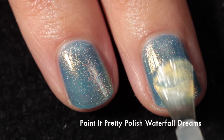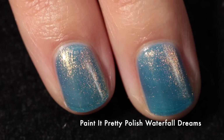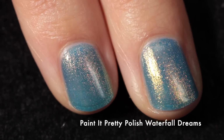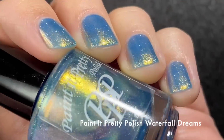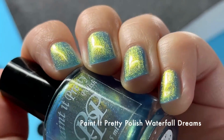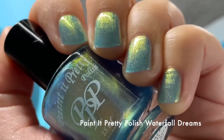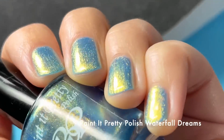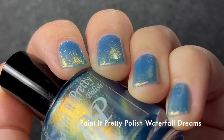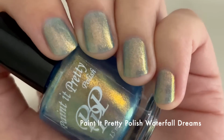This one is just a really beautiful polish. I haven't seen a lot of blues with that yellowy gold shimmer like this, and I think this one does a really great job of it. It definitely looks like water too, where it's on the sheer side, like water falling over a waterfall. And this has a super intense shift, so hopefully you're catching that. Very green at extreme angles, very golden, very sparkly. It's just a really beautiful, beautiful polish. So if you love blues, then I have a feeling you're going to love this one.